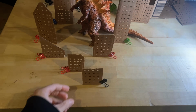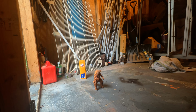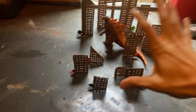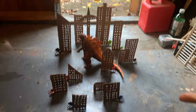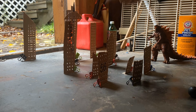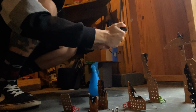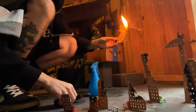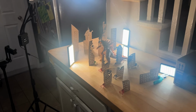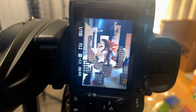Once I had the buildings, I wanted to make them look damaged. So I went out in my shed and I burnt them up a little bit. I set it up in a test formation to try to burn the right things because I wanted everything to be burned around Godzilla. So I set it up, did a test shot, and then just burned them. And then I put the fires out and I brought it back inside, and now we have this going on right here.